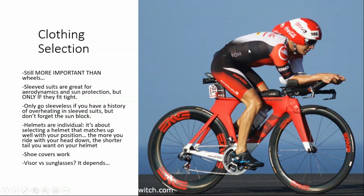First thing we notice here is the full-on sleeved racing kit. This generally has been shown in tunnel testing across the board to be faster than a tank top or a sleeveless kit. I think it has to do with the fact that when you have a sleeved kit, the seams are maybe less pronounced at the shoulder. And then also the material just happens to be aerodynamically faster than skin is. So if you cover it up, you can slip through the wind a little bit quicker.